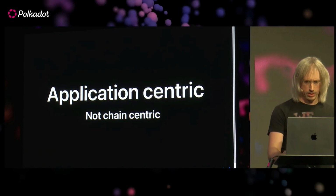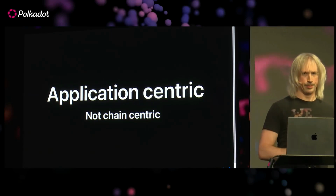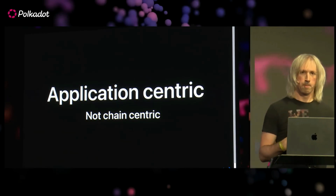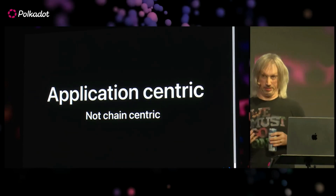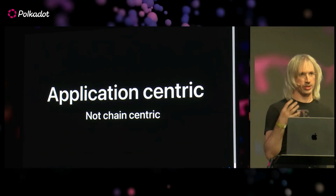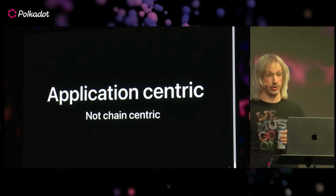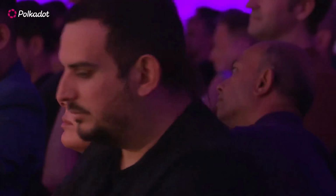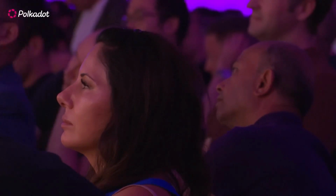All right. The talk is split into roughly 3 segments. That's the first segment. Essentially trying to alter the perspective on what it is that Polkadot is doing, from being one that's centered around chains to one that's being centered around the actual resource that it's providing, which is these cores.